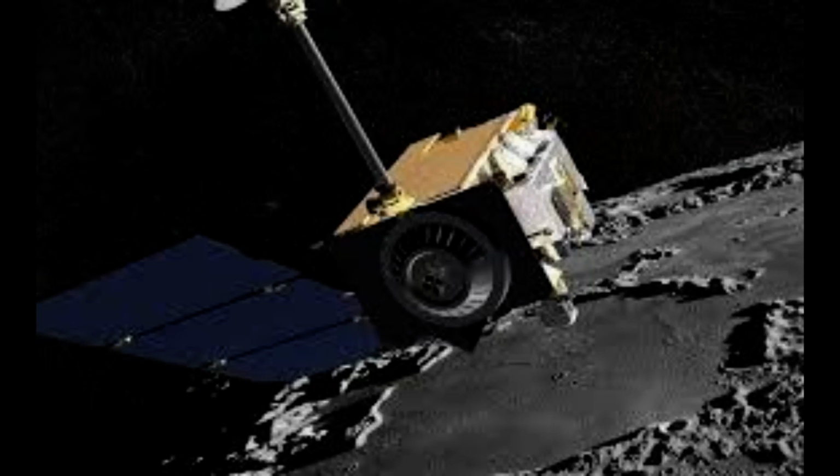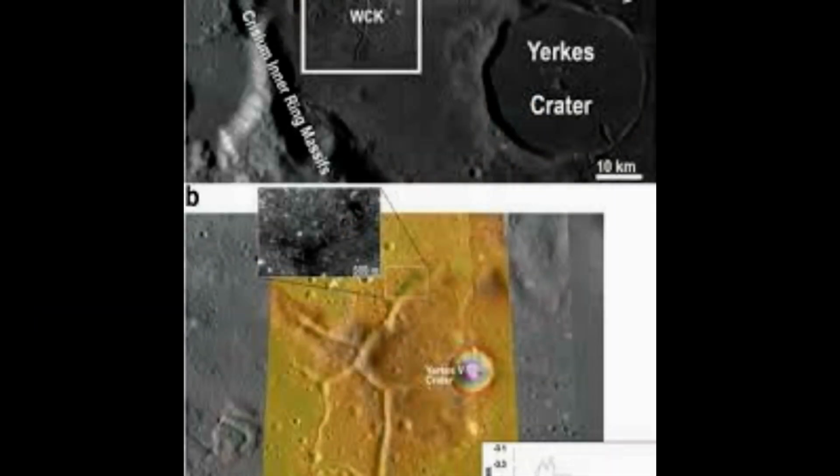To put that in perspective, as NASA notes in a blog post, this is the same force that causes pizza dough to stretch out when a chef tosses it and spins it in the air.